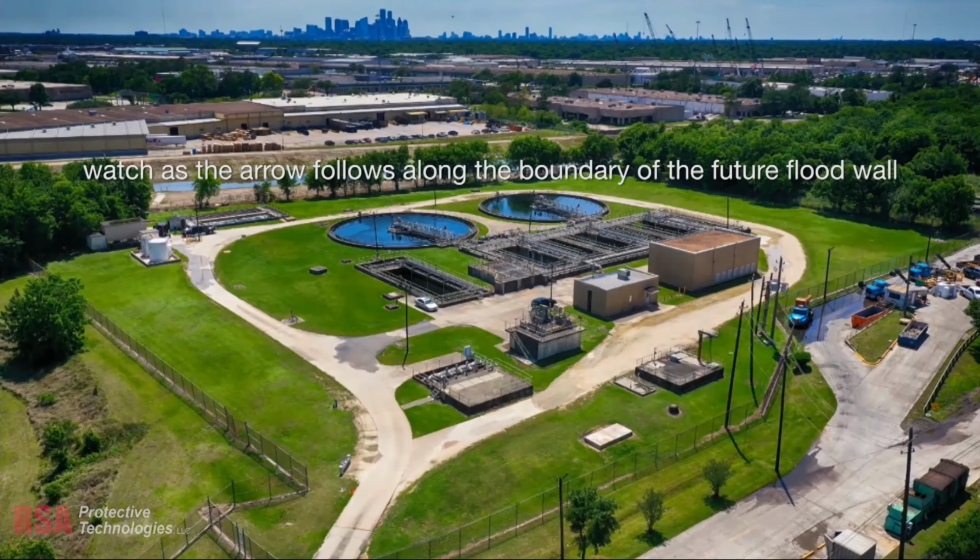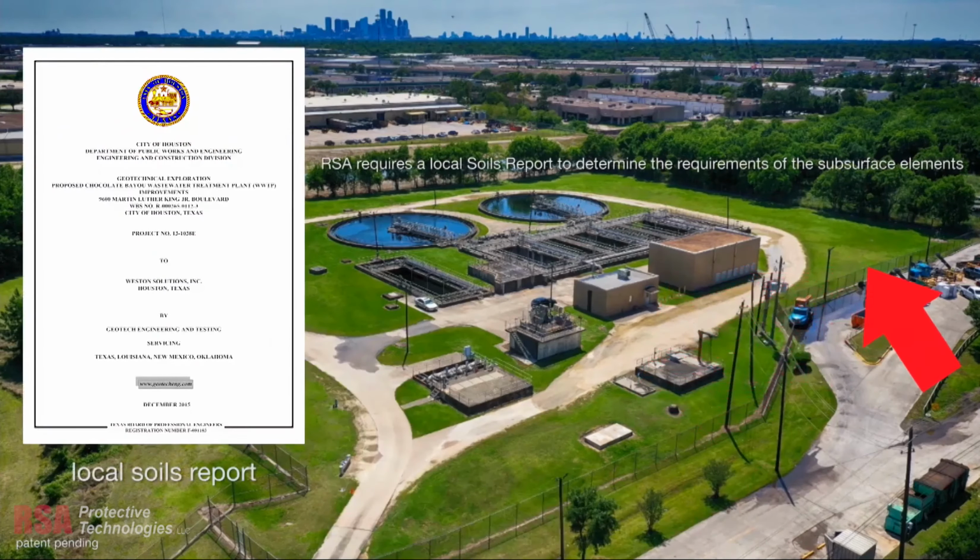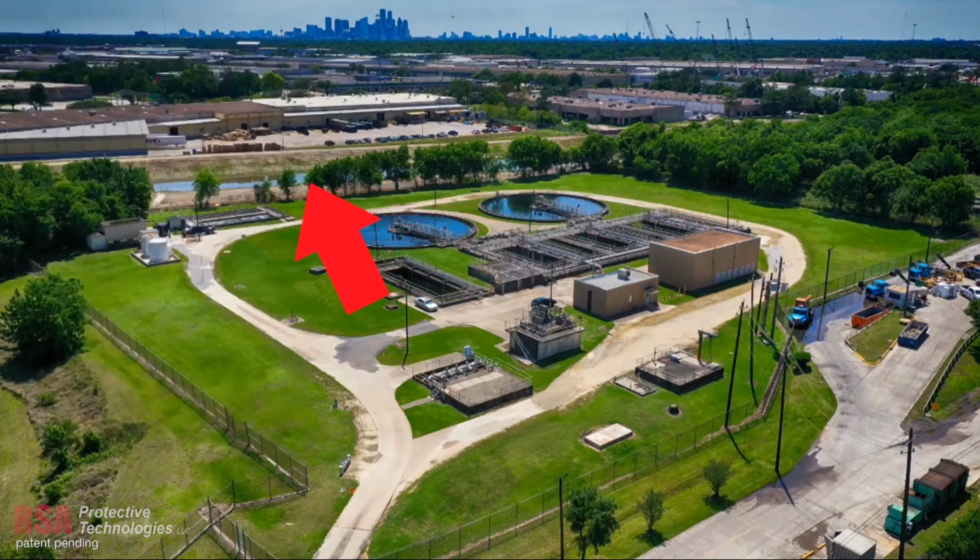Once we have the aerial triangulation completed, we then ensure this data, as you see with my mouse, as I follow along the boundary of the future flood wall, has been interpreted and is now ready for the flood wall implementation in a very accurate manner.